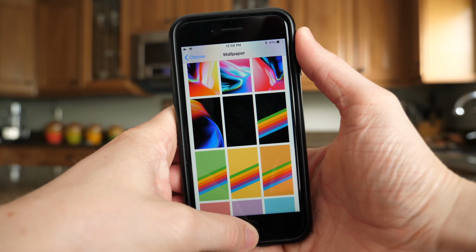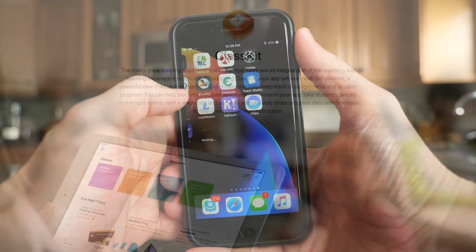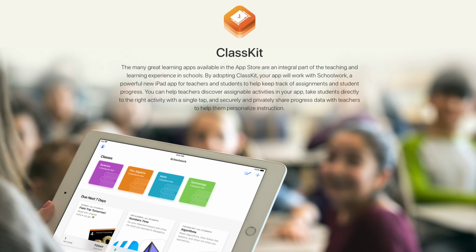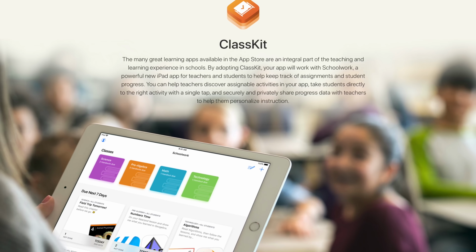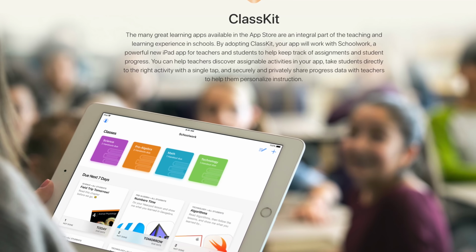Now, there are some other smaller changes in iOS 11.4, and we'll jump into those in just one second, but the last big change in the update is a new framework for developers called ClassKit. ClassKit is a new framework that allows developers to integrate their third-party apps with a new first-party app from Apple called Schoolwork. So if you're not a student or teacher or administrator at a school, you'll probably never interact with this or use this, but if you're at the grade school, high school, or even maybe collegiate level, there's a chance that you could actually use Schoolwork to communicate back and forth with your teachers or professors, and it's a really great idea.